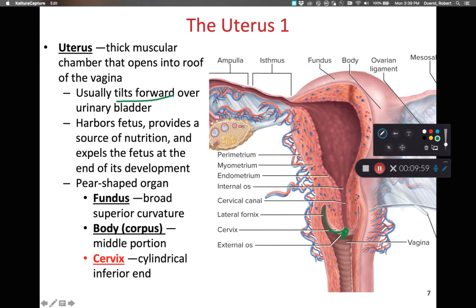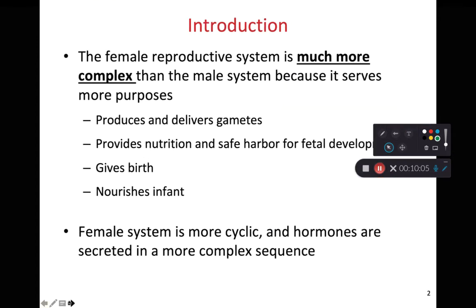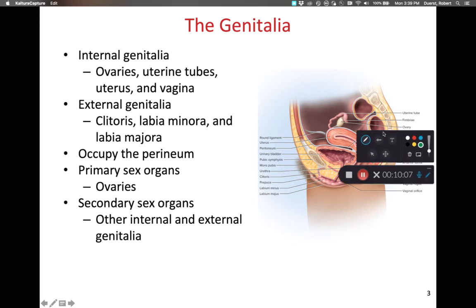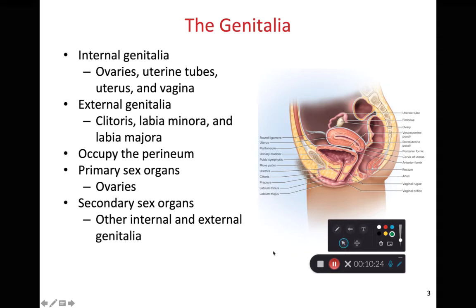Let me go back a couple slides here to give you a good view of that. Oh, too far. There we go. So we can see that uterus right here, typically sitting directly superior to the urinary bladder. And one of the things that happens as a woman becomes pregnant is that the uterus will push down onto the urinary bladder and make it so that the woman needs to urinate more frequently.